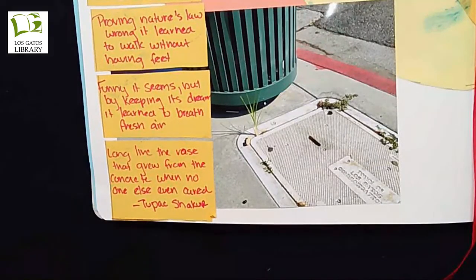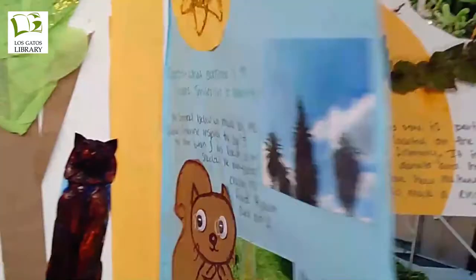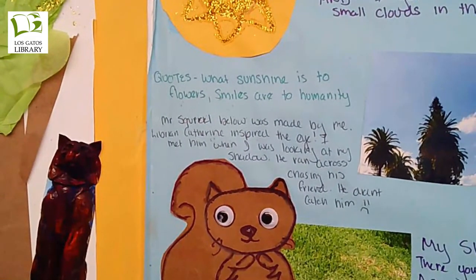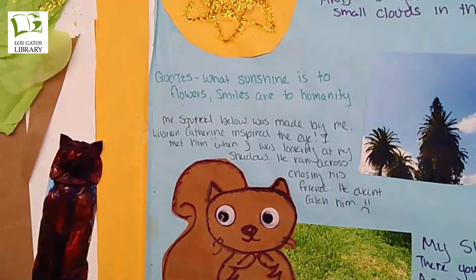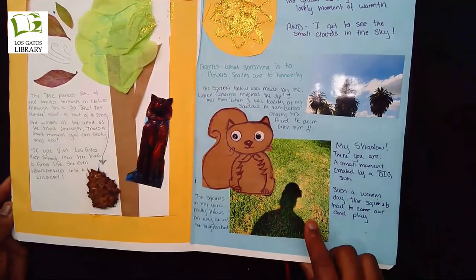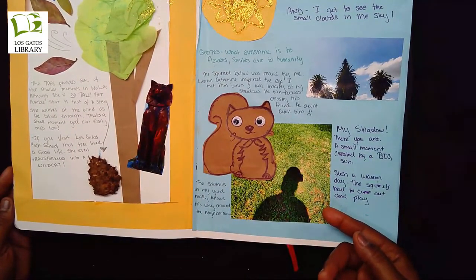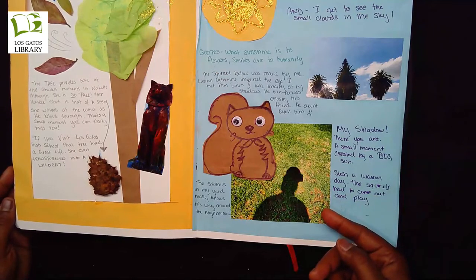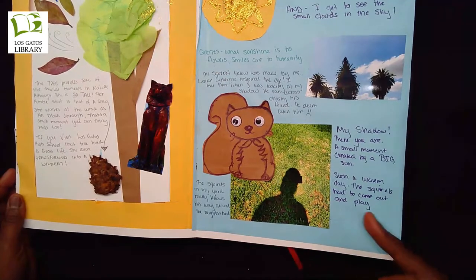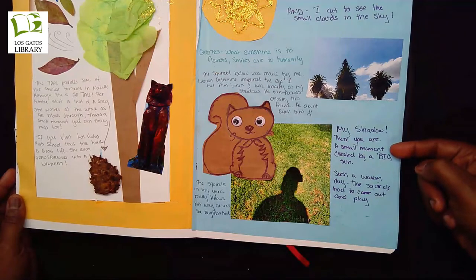Well, after I saw such an amazing thing and was inspired, I finally made it to my destination, which was the high school. And there, it was a big old sea of grass. So I stood in the grass. I looked down, and I saw me. Now, little old me in this big sea of grass is definitely a small moment. But to see my shadow, now I thought that was pretty cool. And I wrote, my shadow, there you are. A small moment created by a big sun.